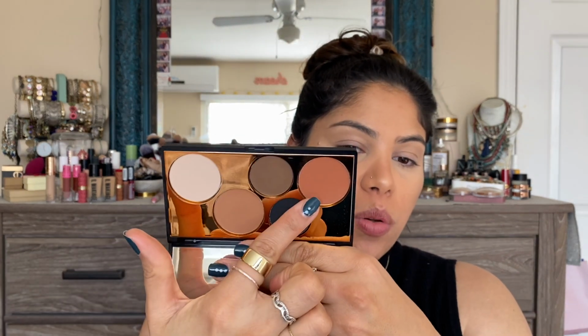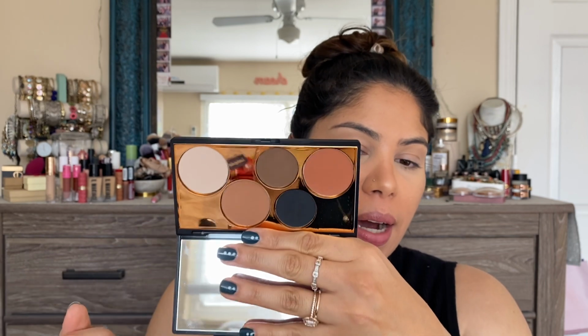The original Minimalist palette, the website says may contain carmine, but I'm not sure exactly which shade it is or if all of them do. I can't remember when I used it, if it irritated my eyes or not. And if you're new here, I have a carmine allergy and I can't use it. If I had to guess, I would say it's most likely the shade right here that has carmine, but I really don't want to risk it. So I have sent them an email just to clarify which shade exactly has carmine in it. So for today's video, we're going to be using the mauves. So I'm going to go ahead and create a quick look and we'll be right back.